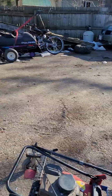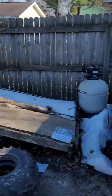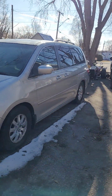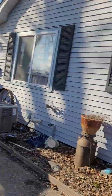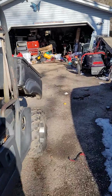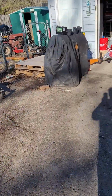Polaris triple. Snowmobile. Side by side. Push mower. Motorized bike. Garage full of stuff. Another lawnmower. And there's 3 riders up here. And a snowblower. Then there's like 3 more trailers in the front yard. Just a bunch of random stuff.